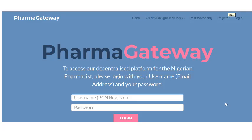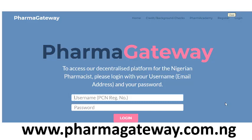Dear colleagues, this is introducing Pharmagateway. How do you get to Pharmagateway? Just go on your phone and type www.pharmagateway.com.ng. Once you are on the platform, just go to that button on the top right that says Register.